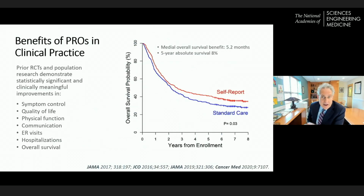This slide I have shown before to this group, just as a reminder that there have been multiple randomized controlled trials and population studies demonstrating a host of clinical and utilization benefits to patients when PROs are used for monitoring patient symptoms in oncology practice. And on the right is a Kaplan-Meier curve from a study that my group presented at ASCO several years ago, showing an overall survival benefit of digital symptom monitoring using patient-reported outcomes during cancer treatment.